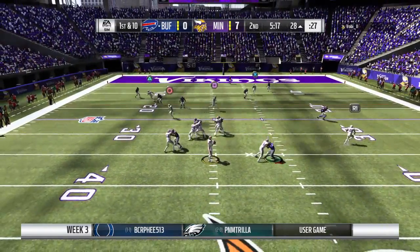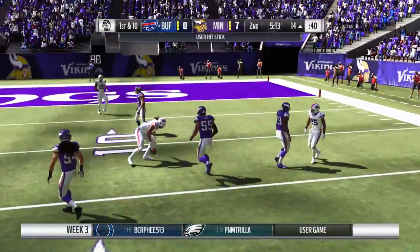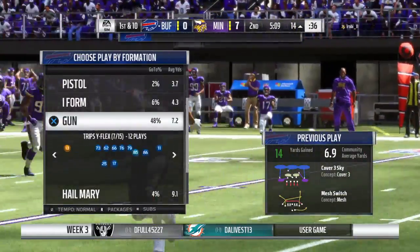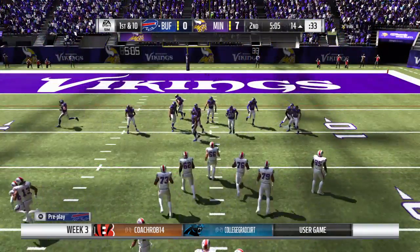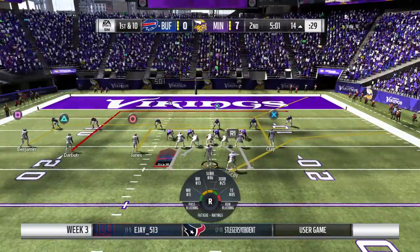On 1st down, Allen. He's got his man on the crossing route. And they'll work it inside the 15-yard line before it's all said and done. Back-to-back nice gains. That one for 14 yards and another first. First trip to the red zone for the Bills. It's 1st and 10 at the 14.